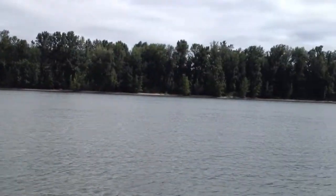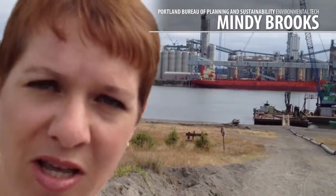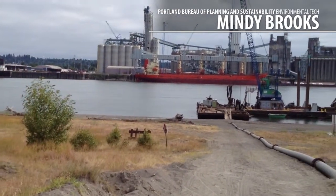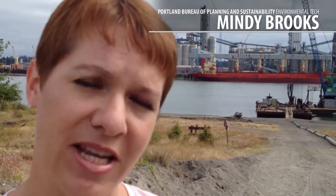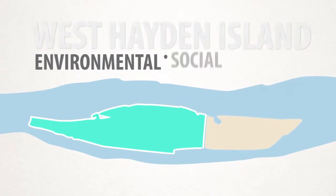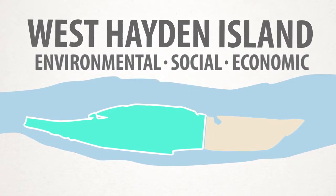Where we're standing here is where we would have potential for the rail loop and causeway out to dock. What's behind me is Port of Vancouver. You can see the grain terminals and the activities that are going on out there at the Port of Vancouver. We'd also have in this area potentially a recreational trail and beach access down to the beach in front of me. The city is seeking to balance environmental, social, and economic considerations so that our region benefits from the full potential of West Hayden Island.